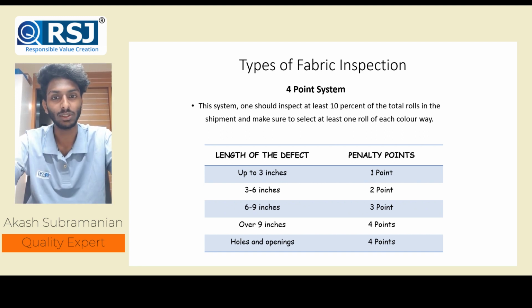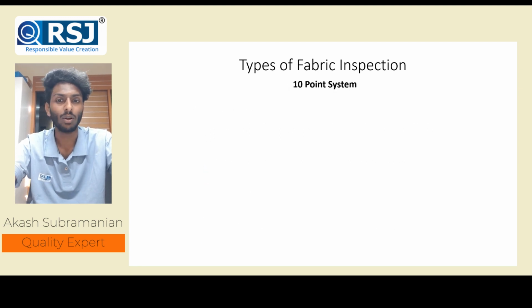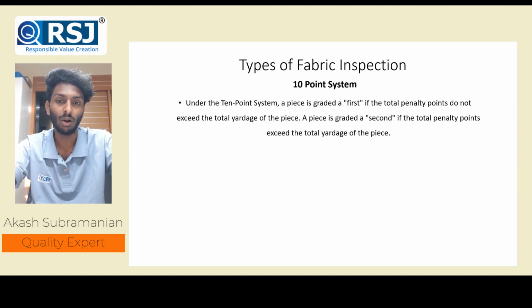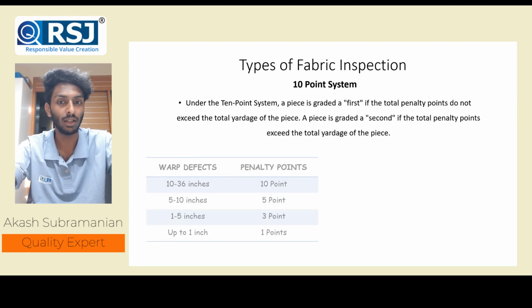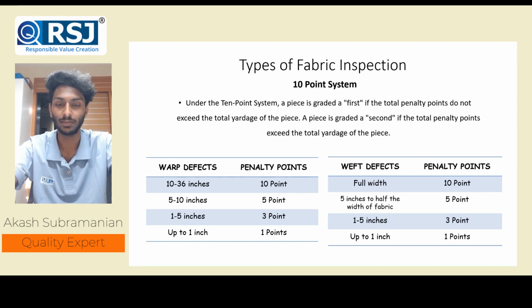Next is the 10-point system. Similar to the 4-point system, the 10-point system is also evaluated by the length of warp defects and weft defects, and the points are allocated accordingly. The length of the defects and the penalty points for the defects are mentioned in this slide.